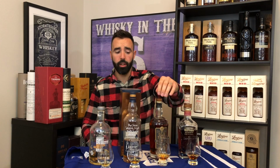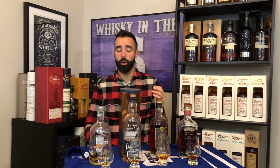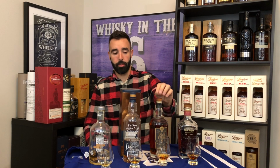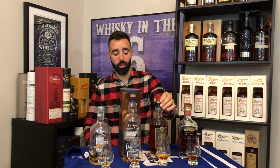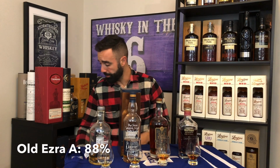It's a lot sweeter than the bottled in bond, and it's only about 7.5% more. So if you have the option, go with this instead because it's really, really nice. I'm going to give that one an 88. That's really good whiskey. I like that a lot.